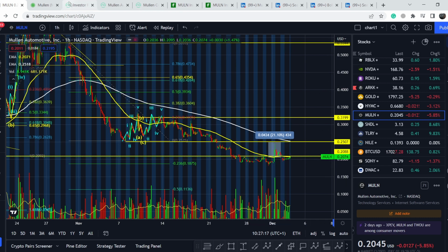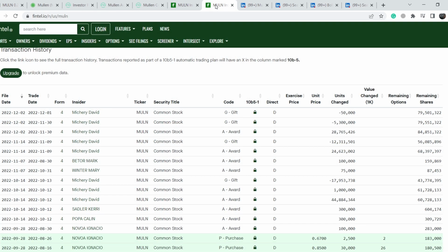I have to say that fundamentally this asset is still, in my opinion, a fraudulent company. They don't have any real vehicles that they can produce. Let me show you that David Mitchery is still gifting his own stocks. In a video a couple of videos ago I told you that David Mitchery is probably stealing the money of existing shareholders by selling his stocks. He's still receiving a lot of awards, a lot of stock-based compensation.